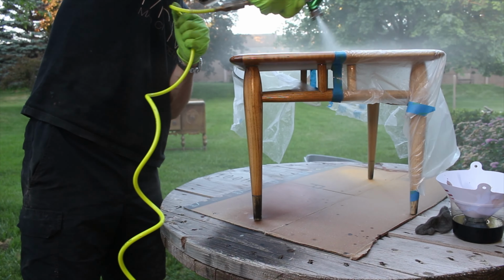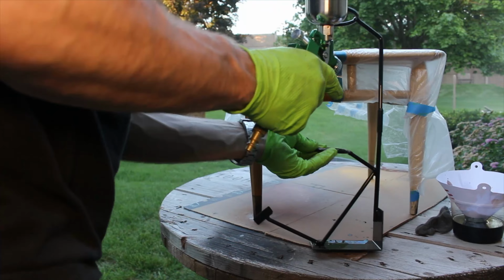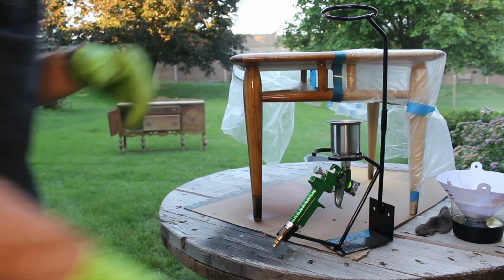It can be intimidating to spray for the first time, especially after several hours of prep work, but I assure you it's not as difficult as it appears.